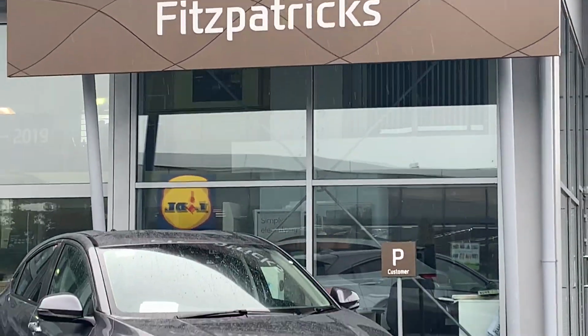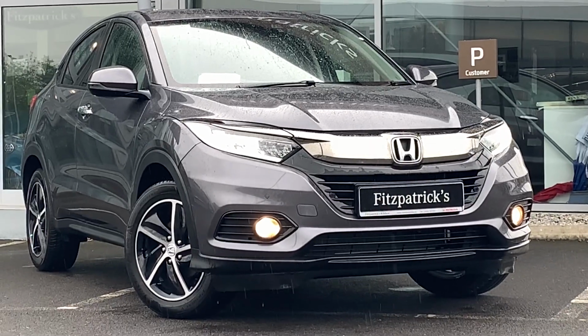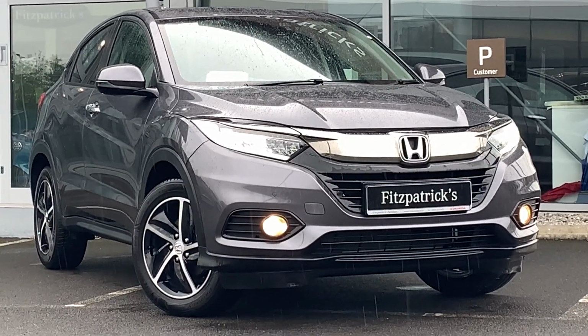Brian here at Fitzpatrick's Garage, Dublin Road, Kildare. I want to show you this car here. This is a brand new Honda, and this is a HRV. This is the ES model, and it's also automatic.